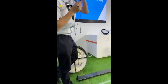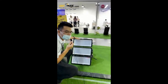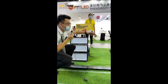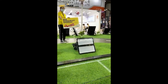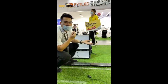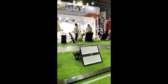And finally, we have our other floodlight. As you can see, it also has two models. This is the big model, and it supports 750 watts to 1000 watts. And this smaller housing is available with 400 watts and 650 watts. So we have four modules, from 300 watts to 1000 watts. This is our trend for the coming 2 to 3 years in this wattage.